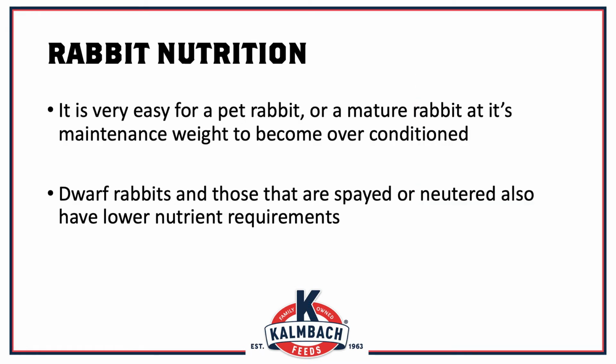It is very easy for a pet rabbit or a rabbit at maintenance to become over-conditioned. This is especially the case for dwarf breeds and spayed and neutered rabbits. Over-conditioning during gestation can also lead to kits that are born too large.